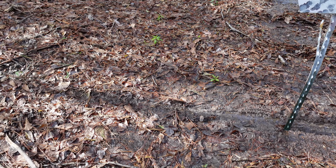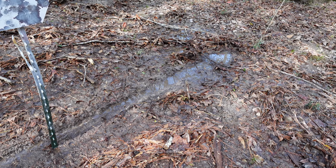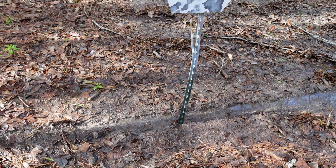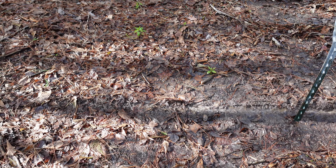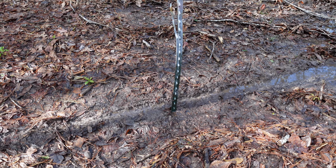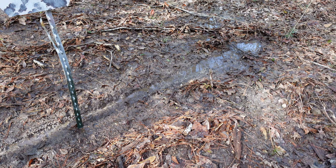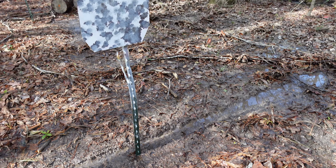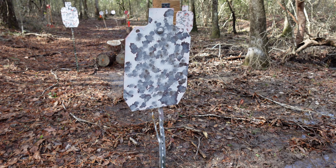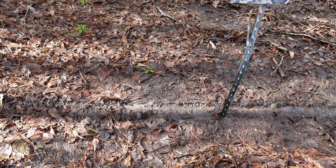And this is why you always wear eye protection when shooting at steel targets. That trench going perpendicular to that T-post was not caused by the critters. That was caused by the bullet hitting that steel plate and the shrapnel from that bullet just tearing into the ground.